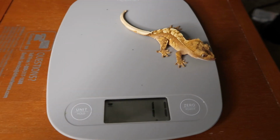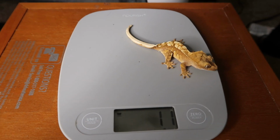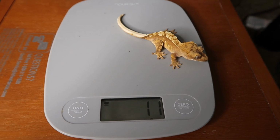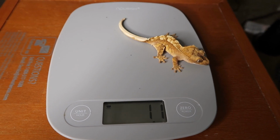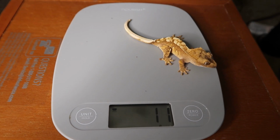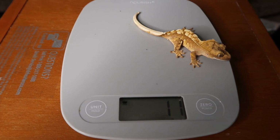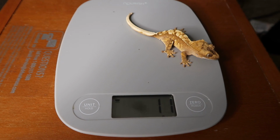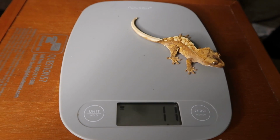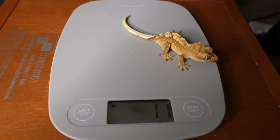Now this is maybe about the size I would consider selling a crested gecko, about 11 grams. I'm going to show you a couple other updates here in a second, but I would prefer to sell them in the 16 to 17 gram range, maybe even 20. So 11's kind of close. I'd make sure that she puts on a little bit more weight, because I'm not really seeing any bulges, but she wouldn't show a bulge until probably 15 grams anyway. But anyway, let's go ahead and move on to the next little baby.